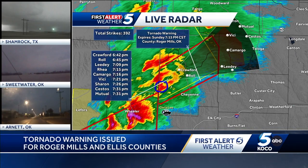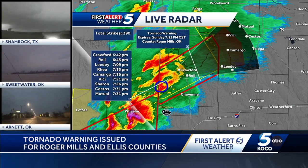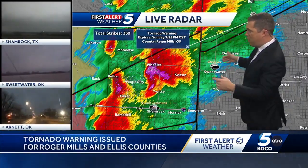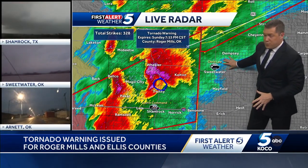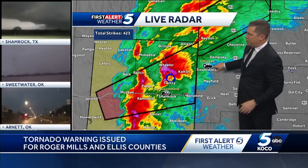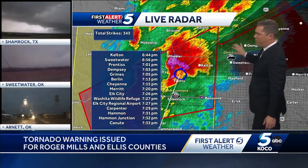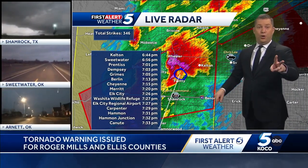Another tornado warning that we were expecting will be coming soon for southern Roger Mills and northern Beckham County. So things are now changing pretty quickly here. We have been on air since 6 o'clock, making sure that you knew everything that was coming in your direction. For those of you in western Oklahoma, these warnings are important to you. We want to make sure that you know exactly what's coming. So Sweetwater, Mayfield, Dempsey up to Cheyenne, you're about to be in a tornado warning here. It won't be long, just a few moments from now, before we see the red polygon popping up in western Oklahoma, now making it two tornado warnings.